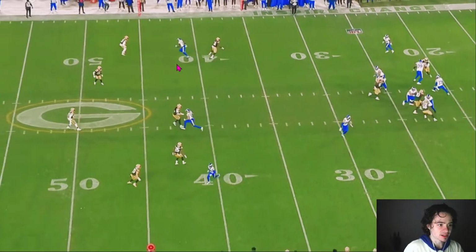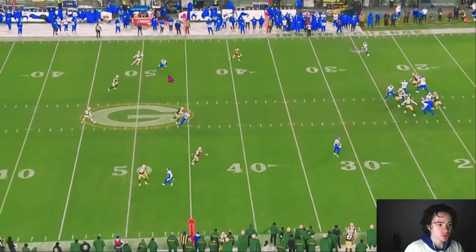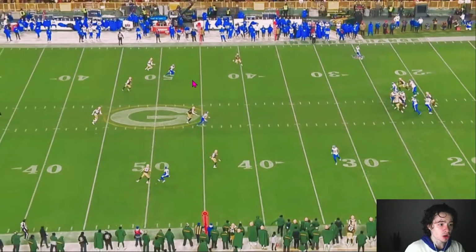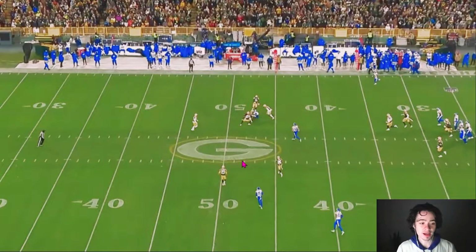Check this out, how he does that. A little fake to the outside right there, cuts back in. So this safety, now his back is toward him because he has to respect that outside because this is cover 3. And then he just runs that curl right there. Baker Mayfield has that anticipation, already getting that ball off right to Van Jefferson for the first down. And that is just exactly how you beat a cover 3 defense.